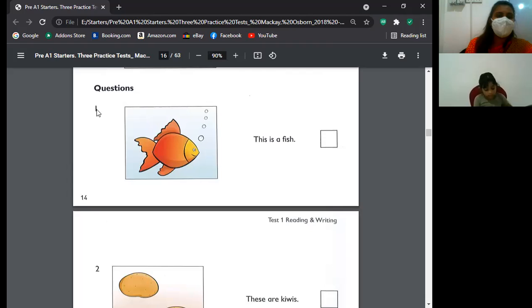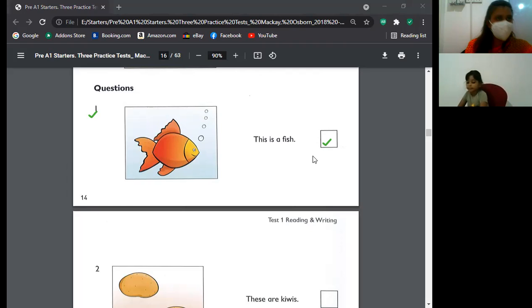Now, here. Number one, read the first one. This is a fish. Is this a fish? Yes. Very good. Then put a tick. Here, you had to put a tick here. If the answer is correct, put a tick in here. Yes. Okay. Then next one.